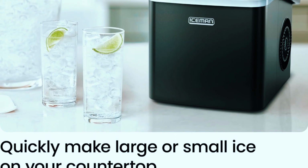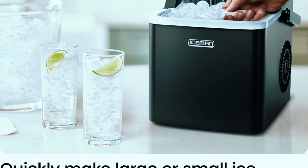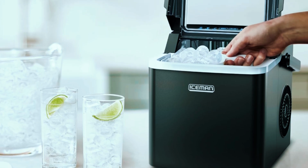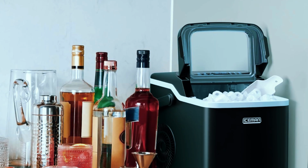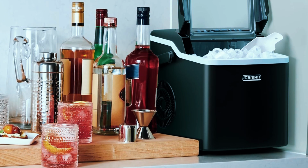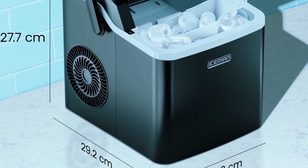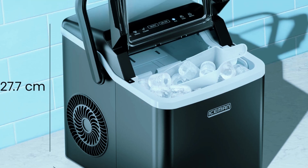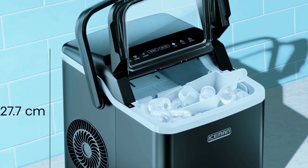You won't find smart features or connectivity here, but what you do get is a machine that starts fast, runs quietly, and keeps the ice coming with minimal input. It's the kind of appliance that you forget about until you realize you've been using it every single day. For anyone who wants a consistent supply of ice without waiting around or dealing with complicated settings, the Chefman Iceman is a dependable pick that delivers exactly what you need.